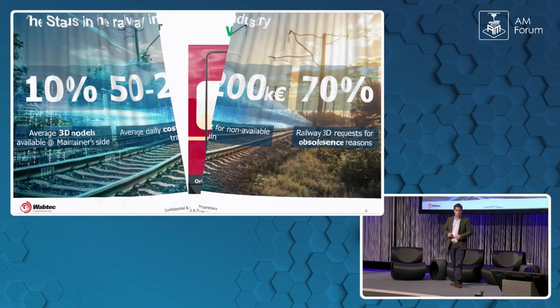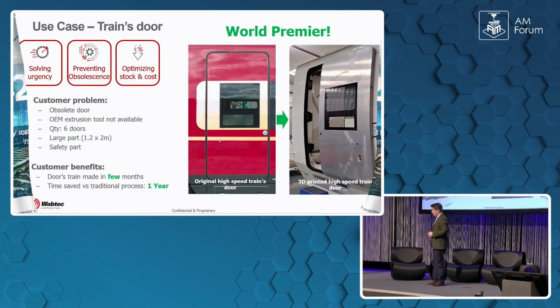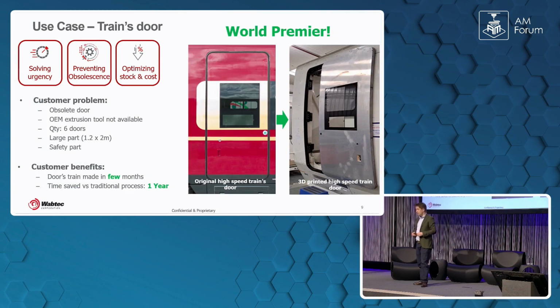And I would like to show you, I think it's a world premiere, the last part we have developed. It's a high-speed train door that we have made in additive manufacturing. I think it's one of the biggest parts that you will see from now for the railway market. We are speaking about a part which is 2 meters tall by 1 meter and a half. It's what we call a safety part.